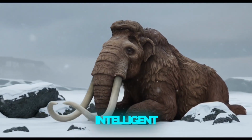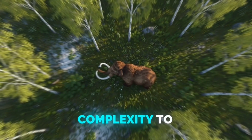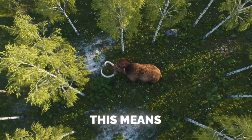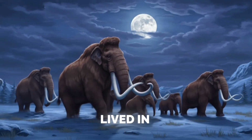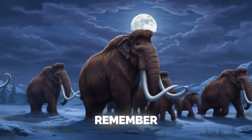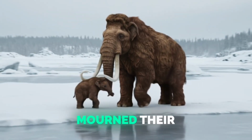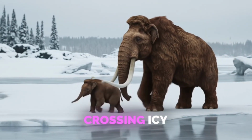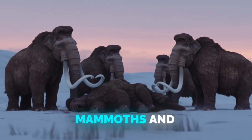Were they intelligent? Woolly mammoths had large brains, comparable in size and complexity to today's elephants, who are known for their intelligence and emotional depth. This means mammoths likely had strong social bonds, lived in matriarchal herds, could remember landscapes and migrate over vast distances, and mourned their dead as modern elephants do. Imagine a herd of mammoths crossing icy plains, led by a wise elder female, a prehistoric version of a grandmother guiding her family across the wilderness.